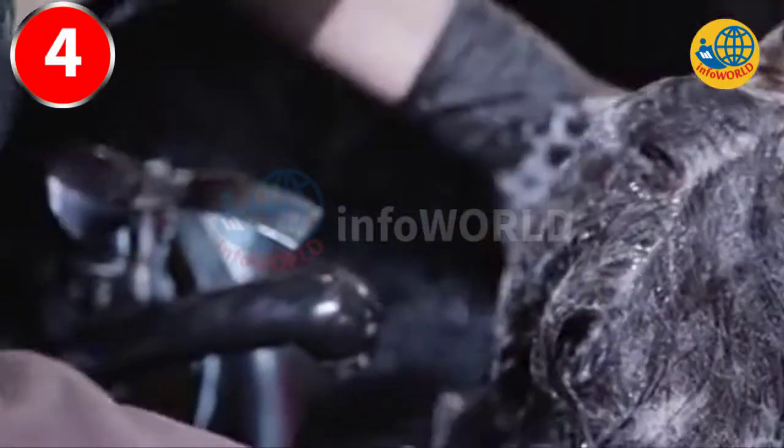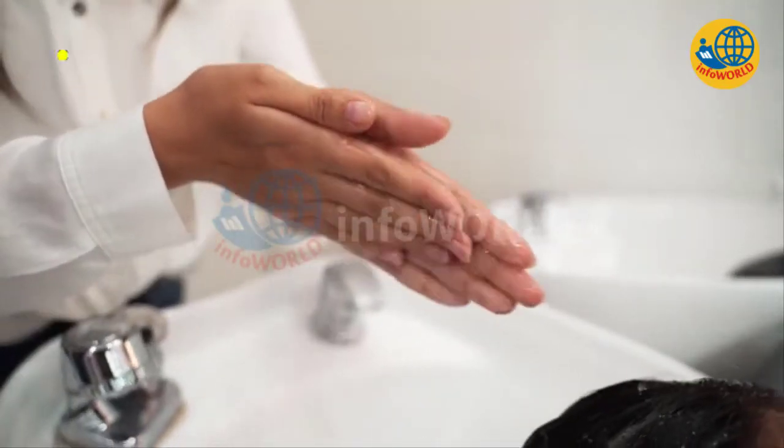Number 4. Stop washing your hair every day. Try not to wash your hair every day because it can cause split ends, dryness, faded color, etc. Overwashing can dry out the scalp and strip your hair of natural scalp oil. Your scalp secretes an oil that provides nutrients to your hair.